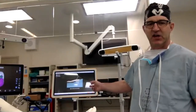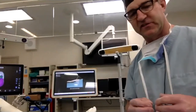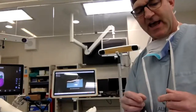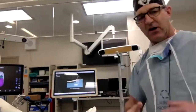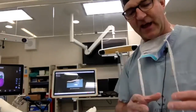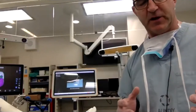So this is a navigation unit. This is what we would do for hip replacement surgery or hip resurfacing surgery. And effectively what it does is at the time of surgery, we would put a temporary array into the bone when we're doing the hip replacement. And then it is read by this optical tracking device, which allows us to reference certain landmarks at the time of surgery. And this allows us to optimize the position of the implants that we want to put in, as well as create the best soft tissue envelope to prevent instability or problems.